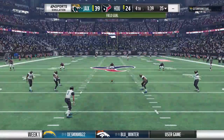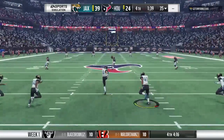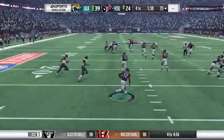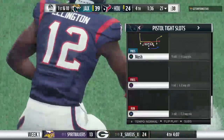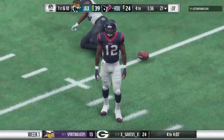Yeah, he's since being hurried. He got rid of it before taking the hit, but incomplete. So a good snap, good hold, and that one's right down the middle. Never in doubt. Just the way you used to hit them, Brandon. And he's able to get it across the 20, but not by much, as he's marked down at the 21-yard line. The Texans offense now, they get set to head back onto the field.